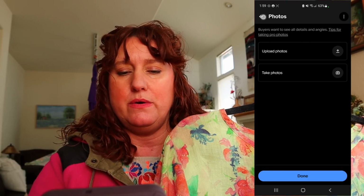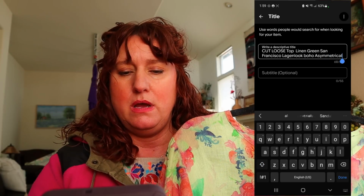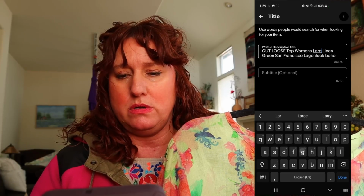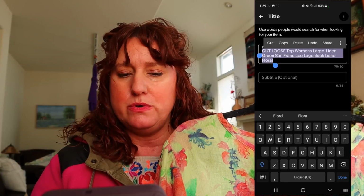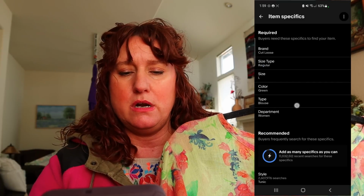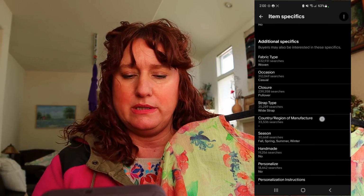Say I was doing that, and then I will go in here and fill it out. Cut Loose top. This one is a large. I'll just edit this title up. Cut Loose top, women's large, and this one's like floral. So I'll get this ready. I copy and paste here because I want to put it in the body of the description section. Then I go through and I fill out the specifics, Cut Loose brand. See, a lot of it's already in here for me because I used sell similar on my other listing. Round neck, it's floral. So I'll go through. I'm not going to spend too much time on this in case you guys don't find it that helpful. Please let me know.